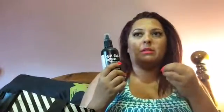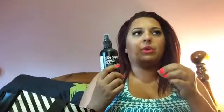I've purchased the Clean and Clear toner. It's got a really high volume of alcohol, and I think it's salicylic acid if I'm not mistaken. Anyways, it dries the shit out of my face, and I don't like that, so I think I might repurchase the tea tree water in the near future. I need to finish the Clean and Clear first, and then I'll go and pick them up.